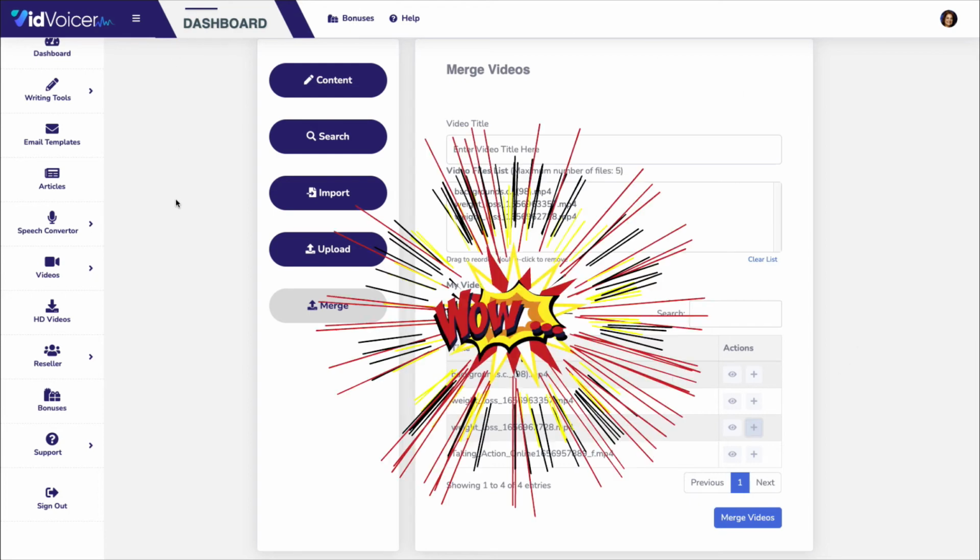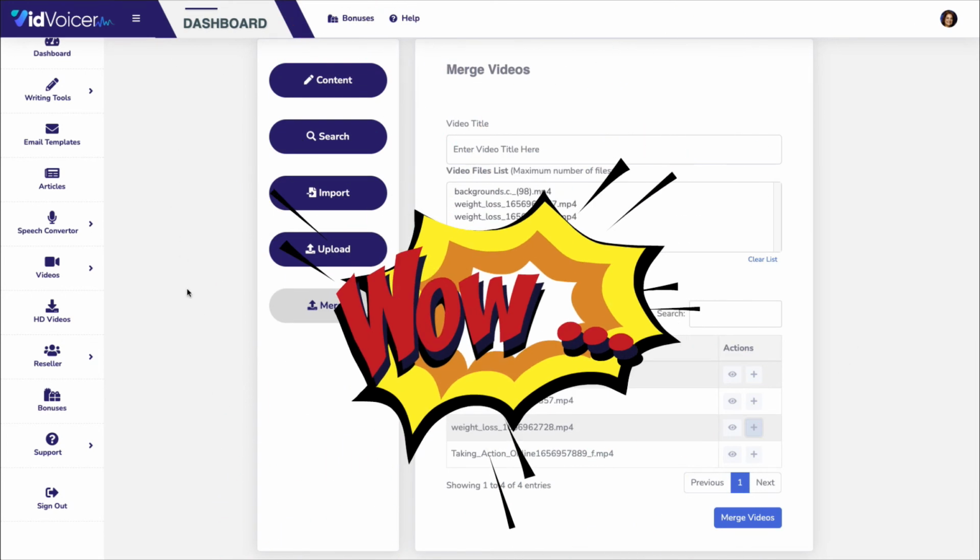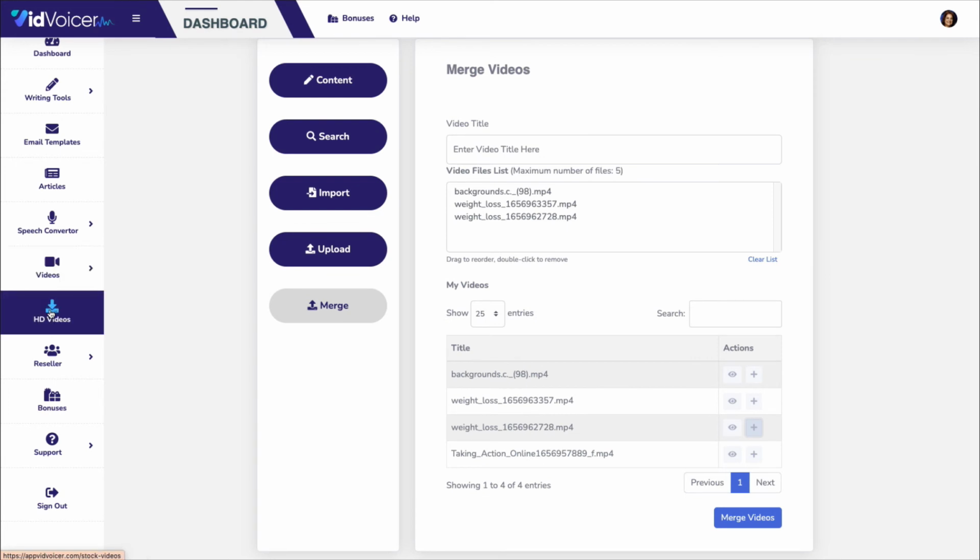So that's how easy this is to use. The rest of the tabs down the side here, the HD videos, a reseller, these are additional upsells, and then your bonuses.